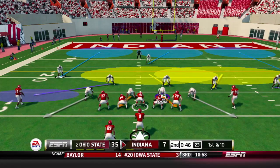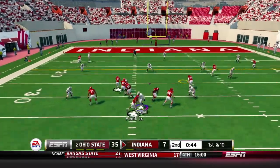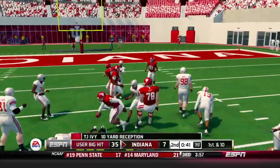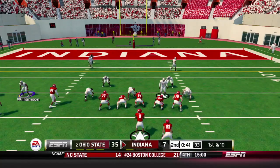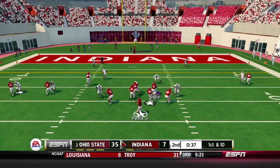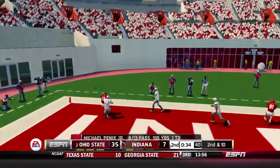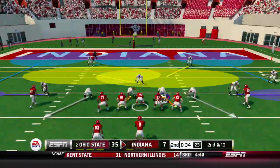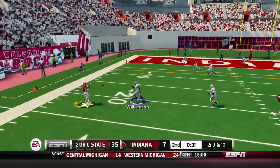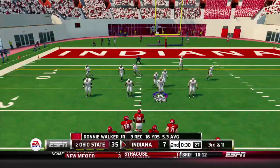They'll spread the field here. Let's see what the defense does with a five-wide outlook. Fires it again to his tight end. And he's taken down right around the 18. They come out in a five-wide set. This one's going deep to the end zone. He's knocked out of bounds around the 19-yard line.